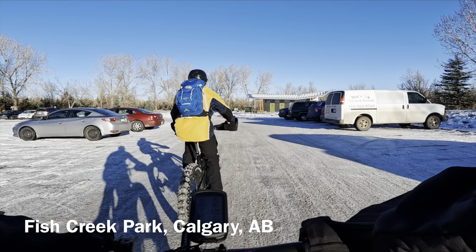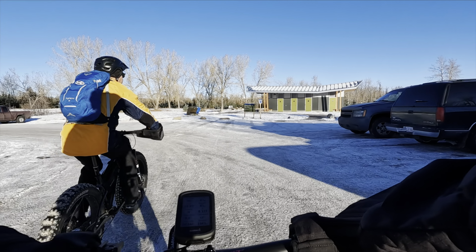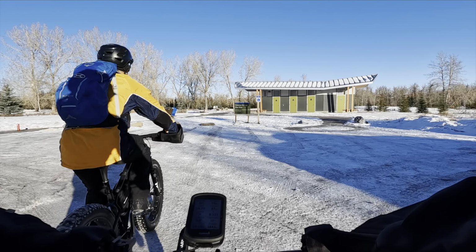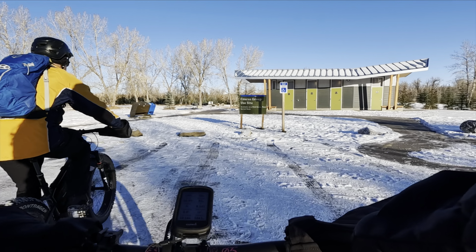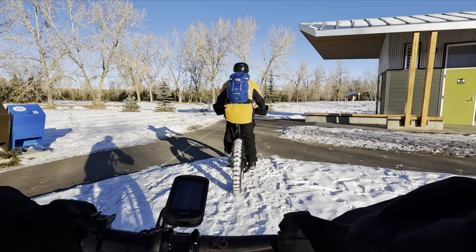December 4th, and we're riding in Fish Creek Park in Calgary. So, just Morris and I on this ride. Say hello, Morris. Morris is shy. He doesn't want to talk.